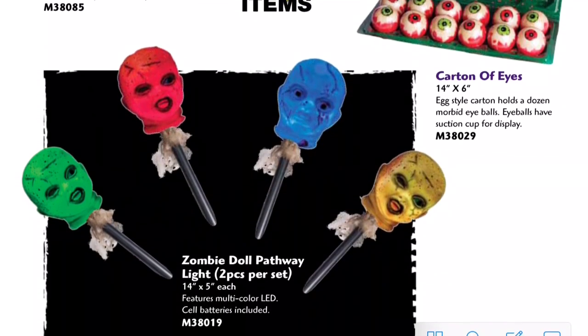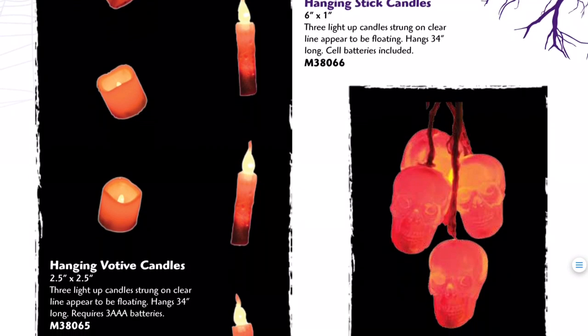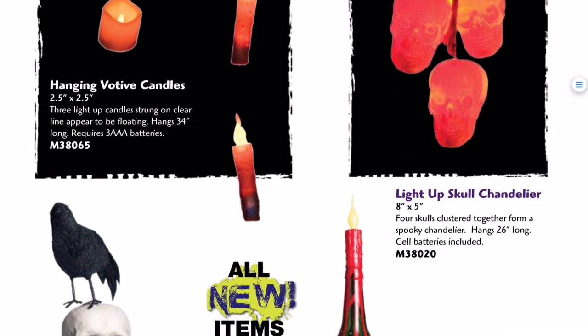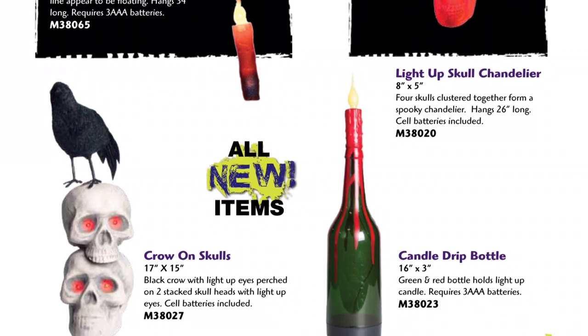Next, we've got actually another one of my favorites, the hanging candles. There's two different types. I like the ones that are longer and thinner, but both of them are pretty interesting. Cool prop idea also. You've also got the hanging skulls. You've got the crow on the skulls, and you've got the candle drip bottle.